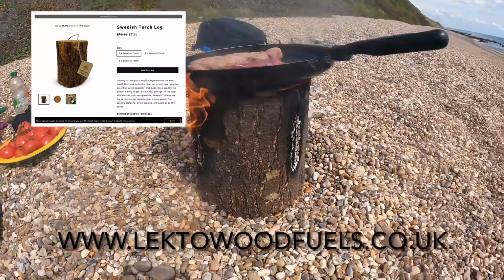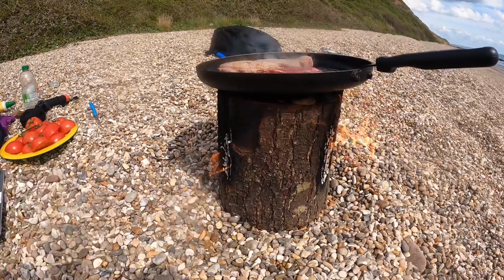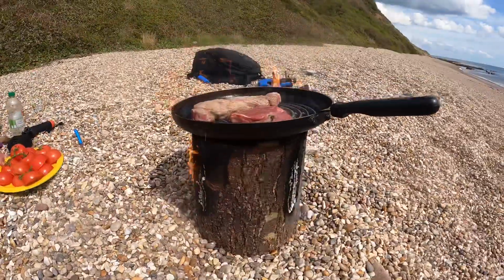What I want to do one day is come out with just one of these, or even make one while I'm out, and then see if I can get dinner and then extinguish it without water and then light it again for breakfast. Right, do you want me to flip yours? Yeah.